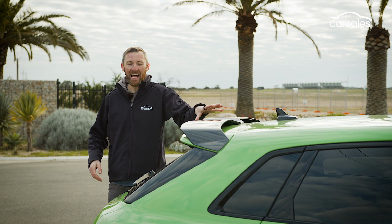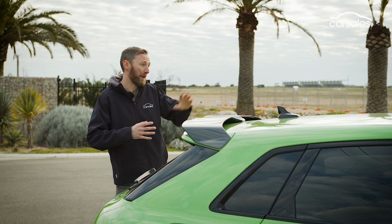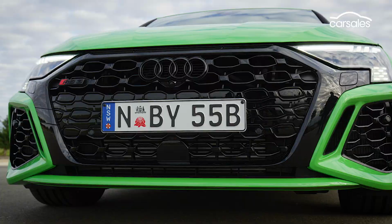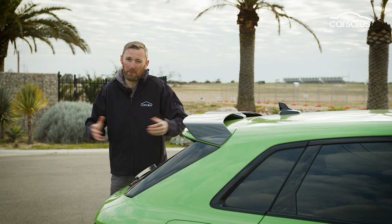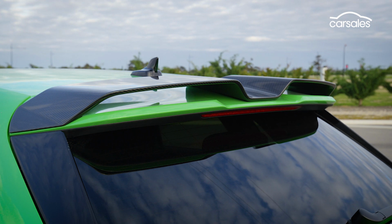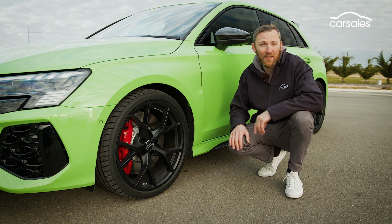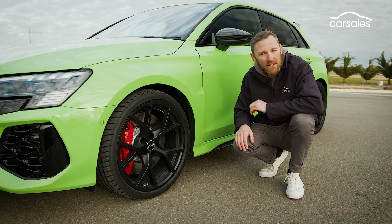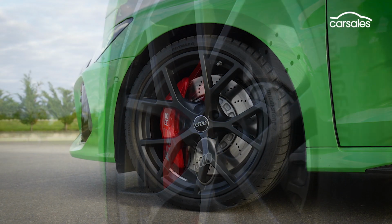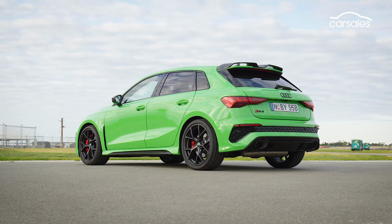This cool looking carbon fibre wing is part of a $6,100 carbon pack that also adds carbon mirror caps, carbon side skirts and black badges front and rear. It all looks pretty schmick, but it is a lot of money for a few carbon bits. All models come with these black 19-inch alloy wheels, which feature wider tyres at the front to deal with the explosive engine power. Inside that, you've got 375mm disc brakes clamped by 6 piston calipers to rein it all in.